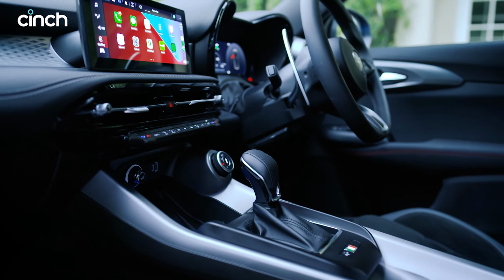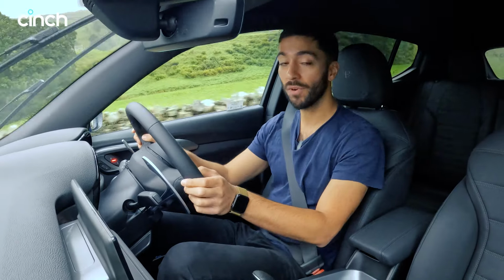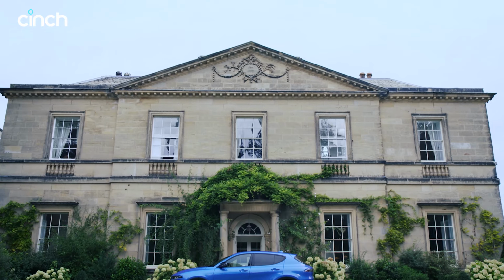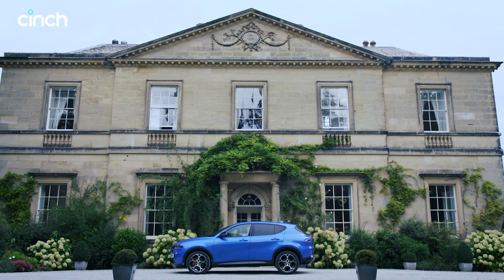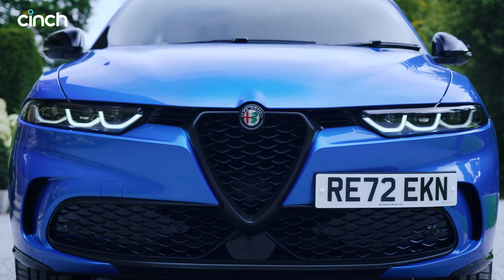And actually, with this new infotainment system and digital instrument cluster, both of which are customizable, more so than many of the close rivals, I think those are going to be the big plus points for buyers. Just over 38 grand is where these cars start, and then in Veloce trim, like the car we have here, you're going to be edging over 40k.